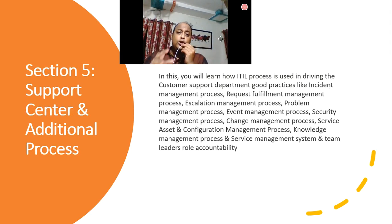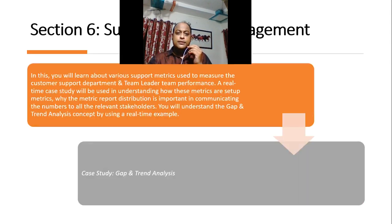In section 5, I'm going to take you through the ITIL process. ITIL is the leading IT service good practice framework, which we are going to introduce in this mastery program, and we are going to touch base on all the important service desk operations which ITIL suggests, and as a team leader, what all your roles and responsibilities are in each ITIL process to operate the service operation.